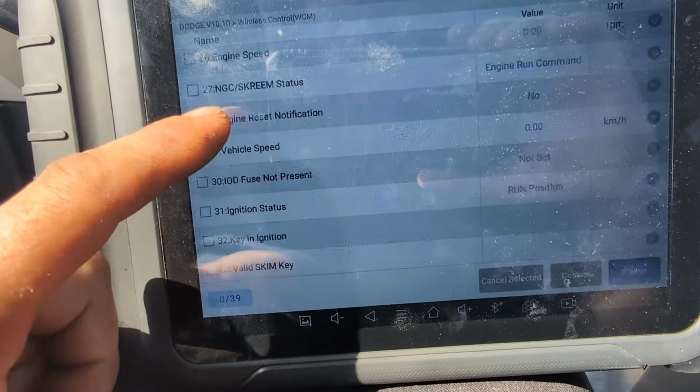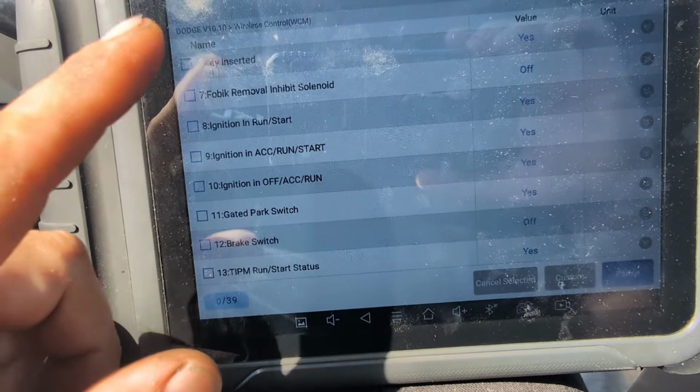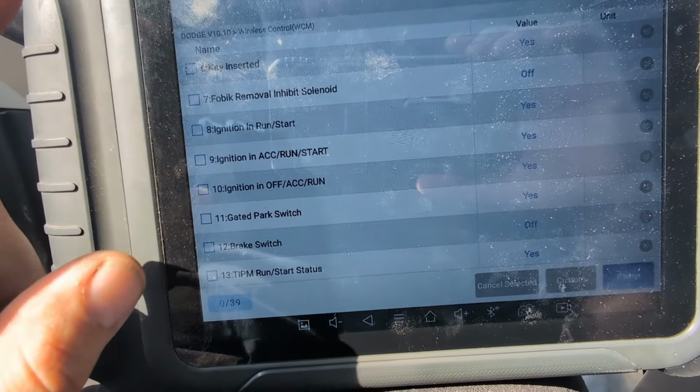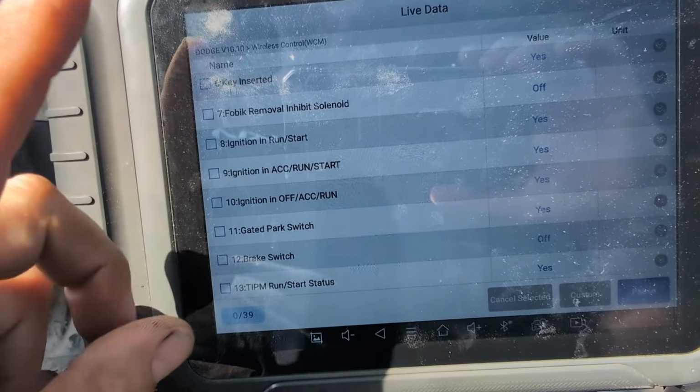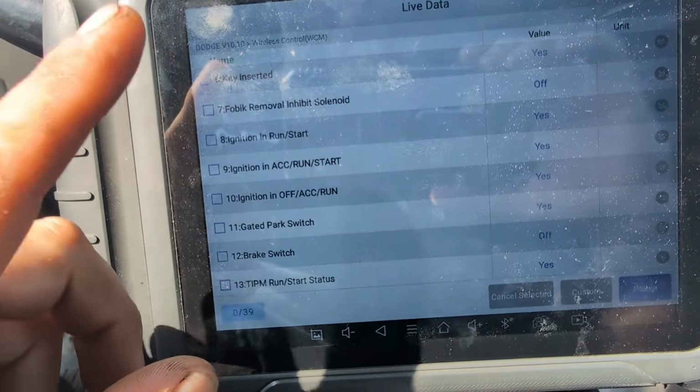So what we're going to do is get the wiring diagram out for the TIPM, and we're just going to start doing some diagnosing up at the TIPM and go from there. So I'm going to pause you guys. I'm going to get that wiring diagram and I will be right back.